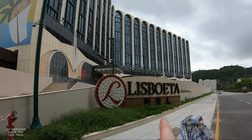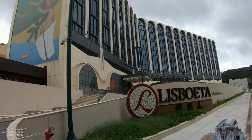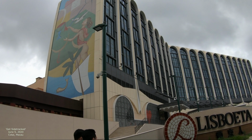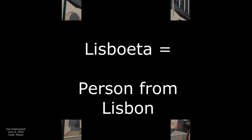Okay, so right now we're in front of something called Lisboeta. I don't know when it's going to be ready, but you can see this kind of cool mural way up there. So that must be something that's common. I guess Lisboeta is like Little Lisbon, I think.